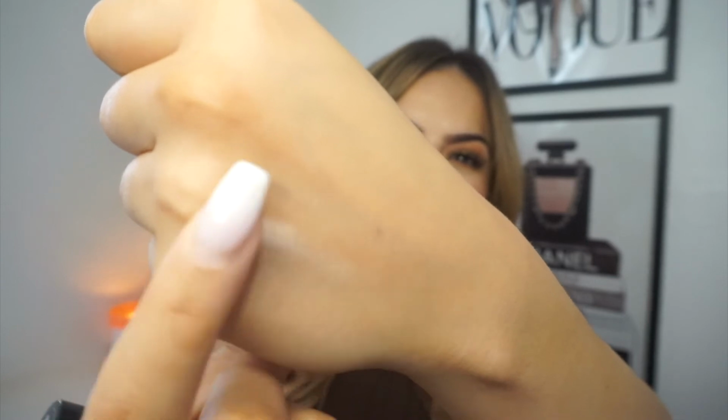Okay, so I also got this MAC Prep and Prime Light Boost. Now if you watch my videos, you'll have seen me use this 1,000 times. It's just the highlighter. I'll be honest with you, I didn't really get this for my kit. I mainly got this for myself, but I do actually love it. It just looks like that. It just gives you a really nice highlight under the eyes. I actually have this on today as well.